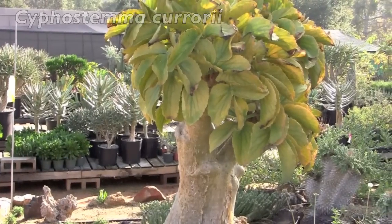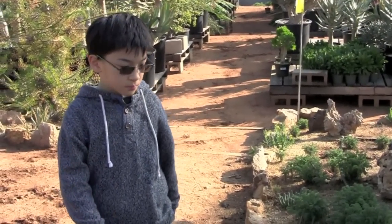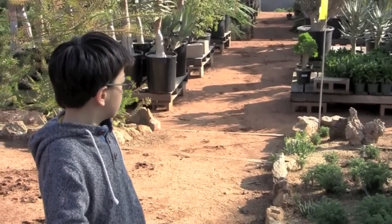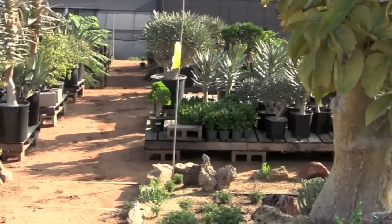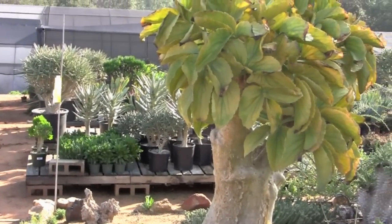It's Cyphostemma corori. They are all going dormant now. I noticed that. So no flowers, and the leaves turn yellow. Mine is doing the same thing also. Yeah, they are just going to sleep.